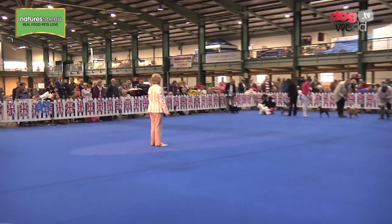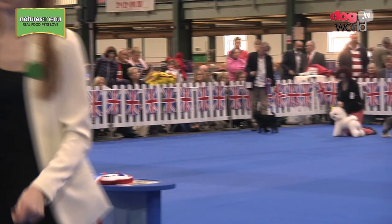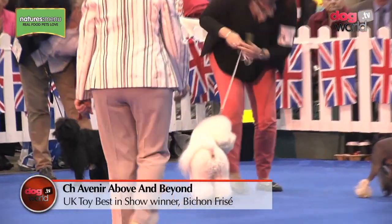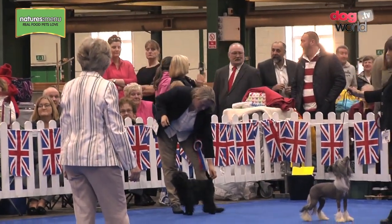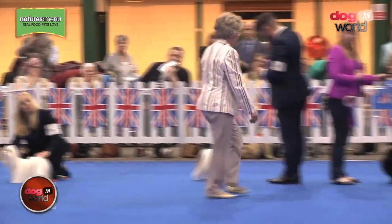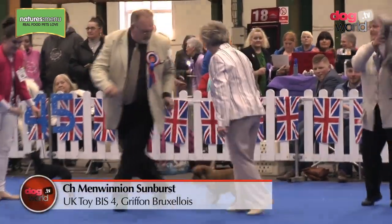A final last look, the boards are being brought out. And the winner of the group is the Bichon Frise. Second in the group is the Chinese Crested. Third, the Pomeranian. Reserve, the Griffon Bruxellois.